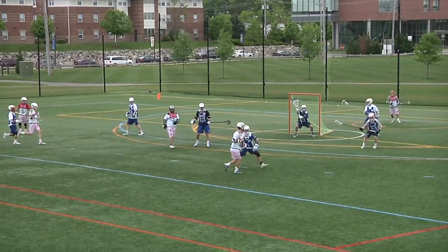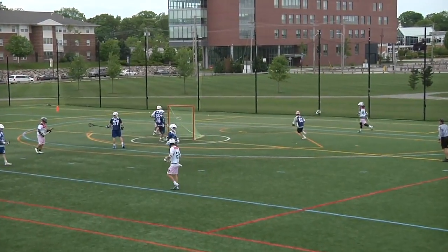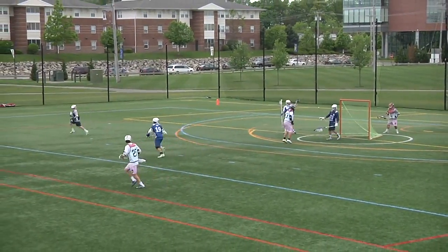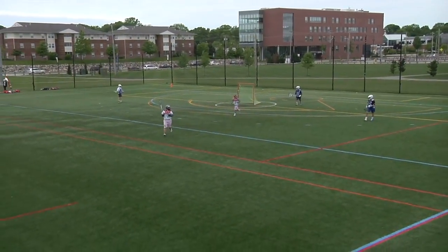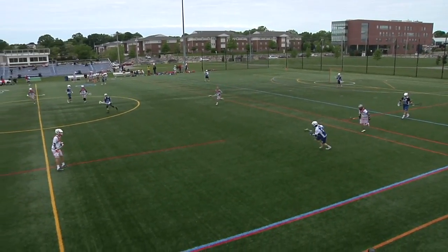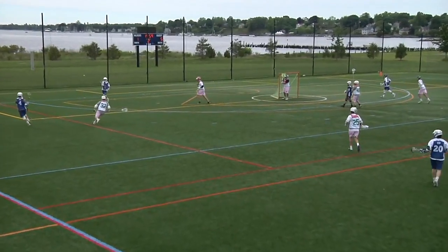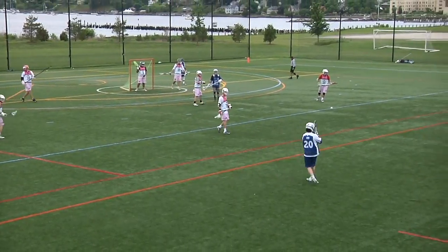Good skip pass across the top. Excellent defense there, though, from the short stick. Good dodge from X to get up to the 5-5. Excellent save there from the Israel goalie Landsman. Good simple clear there for Israel. Gets it down the alley to X, back up top to the midfielders.